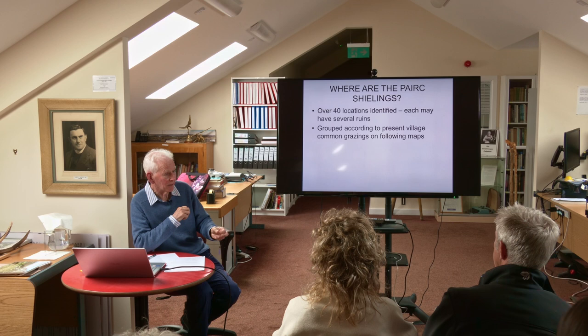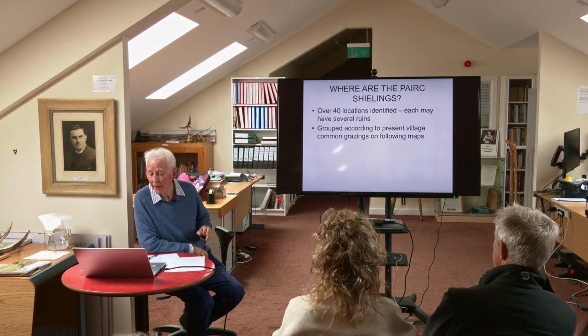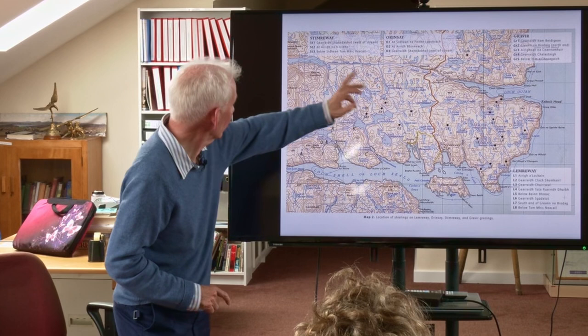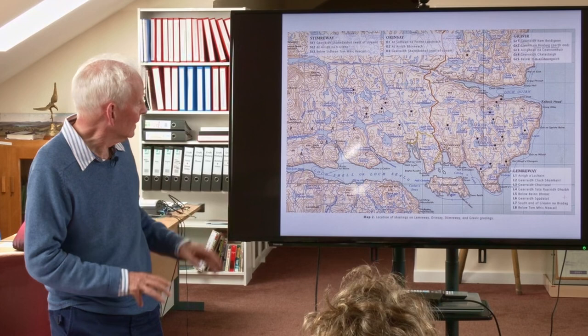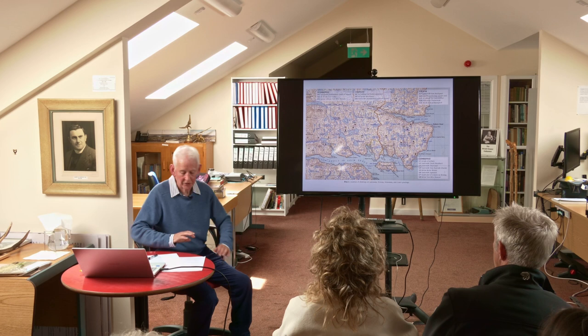Now, that's an important caveat that needs to be taken into account, that I'll demonstrate by moving on to the first map. So this is showing, as you can see, from Lemraway, Graver, Oranse, Stimraway. The black dots are the different Shielings, and the lettering shows which common grazings they're on.